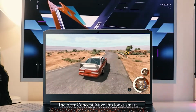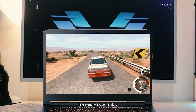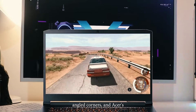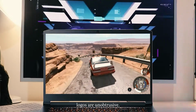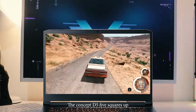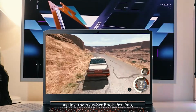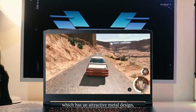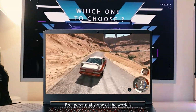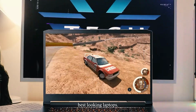The Acer ConceptD 5 Pro looks smart. It's made from thick, matte black magnesium alloy. It's got sleek, angled corners, and Acer's logos are unobtrusive. It's no surprise Acer has spent plenty of time on aesthetics. The ConceptD 5 squares up against the Asus ZenBook Pro Duo, which has an attractive metal design and eye-catching dual screens. And then there's Apple's MacBook Pro, perennially one of the world's best-looking laptops.